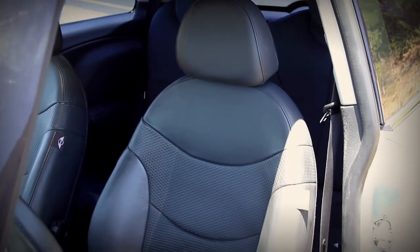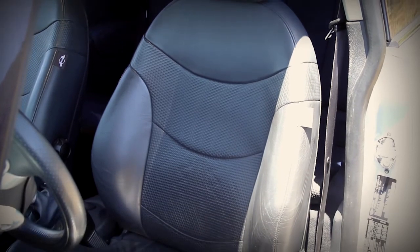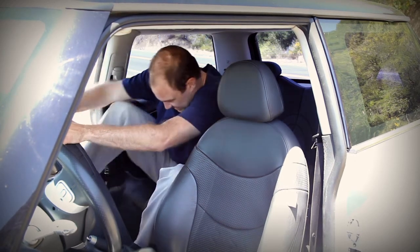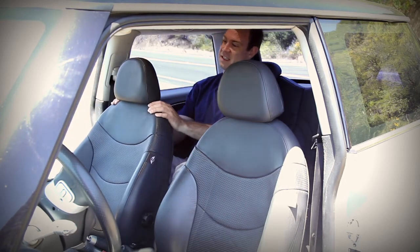You almost sit lounge chair-like in the Mini Cooper. Your legs are almost straight out in front of you. You're sitting way back from the dash. This is the complete opposite seating position from the Fiat. Now the price you pay for that is there's almost no rear legroom. It's pretty much just for two, maybe three if somebody wants to sit behind the passenger.